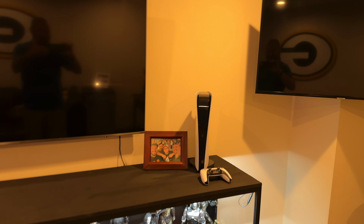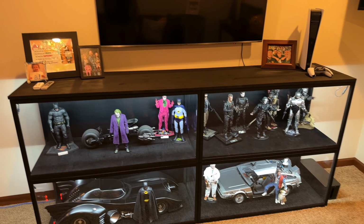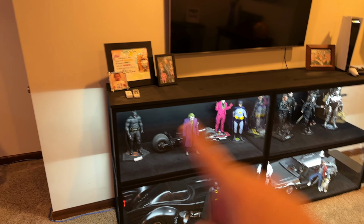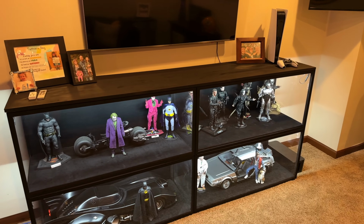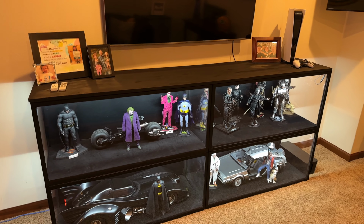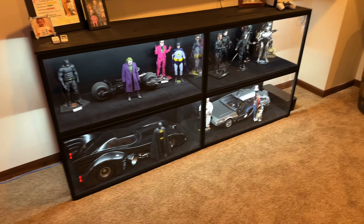But here we have the main TV. We got the PS5. What we did with the cases here was basically make it into a TV stand. So instead of doing four high, we did two by two. And I made a top board over the top, cut it to size, and spray painted it. It cost me about $40 with the board and the paint. So it's an alternative to going the Module case route if you want to save some money.